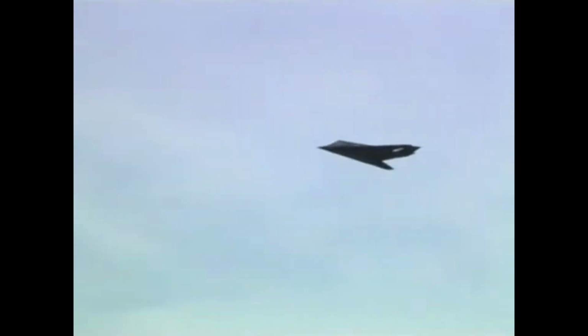The next display is by what can only be described as 3 flying legends from the United States Air Force. Officially the Lockheed F-117 Nighthawk, this jet was dubbed the Stealth Fighter for its role in Operation Desert Storm in 1991.